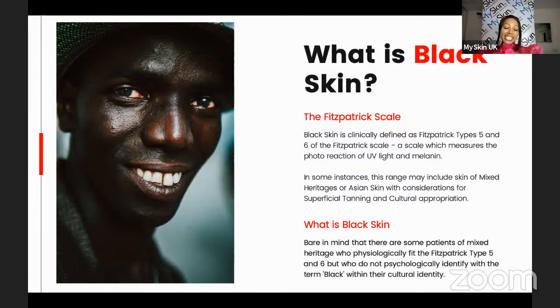So black skin is clinically defined as Fitzpatrick types 5 and 6, usually, of the Fitzpatrick scale. In some instances, it ranges from mixed heritages to Asian heritages, and I find that skin types can vary greatly. So mostly we are in a Fitzpatrick scale of 5 or 6, but I find that that can actually change quite a lot, which is what we're about to see on the next slide now.